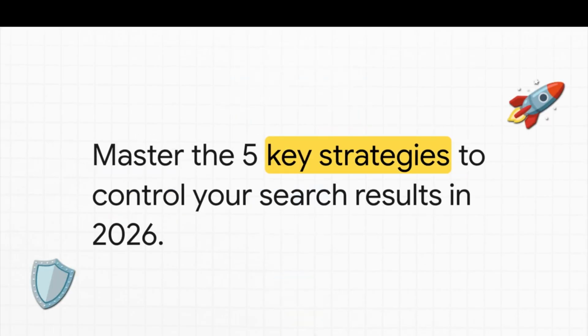So in this explainer, we're diving into the absolute definitive playbook for taking back control of your digital narrative. Drawing on some really great recent insights from Erase.com, we're going to break down the 5 core strategies for removing, de-indexing, and suppressing negative content in 2026. And this isn't just abstract theory. This is the literal, exact tactical approach being used by reputation management pros right now.